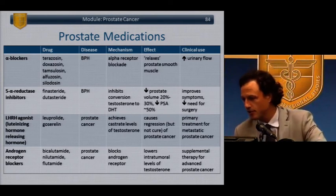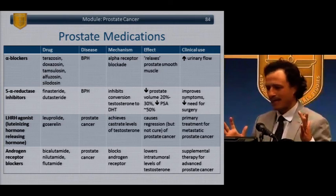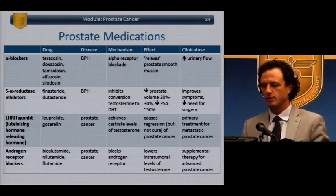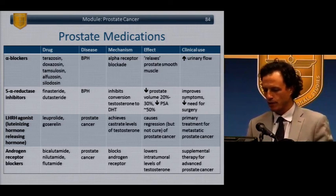This is a suggestion from a previous year. They said, can I have just a one-stop shop for prostate-related medications with their names, their mechanism, what they do, and so I'm not going to go over it, but it's there for you if you want to have them.